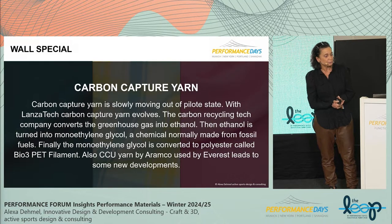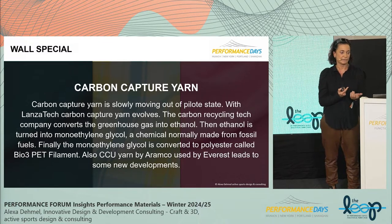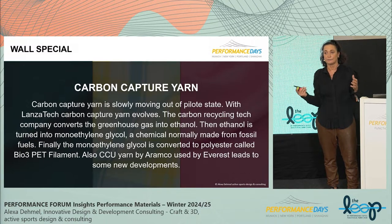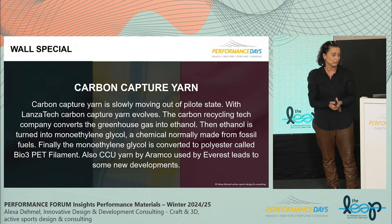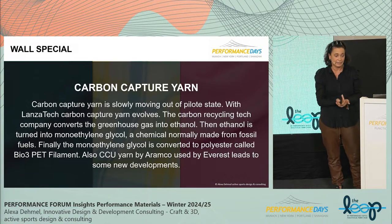The other one that we saw first fabrics as pilots in last season was with carbon capture yarn, and I think it's a fantastic technology to capture the carbon from the gases that come from the factories, and recycle it into new fabrics. So carbon capture yarn is slowly moving out of pilot state. With LanzaTech, carbon capture yarn evolves.